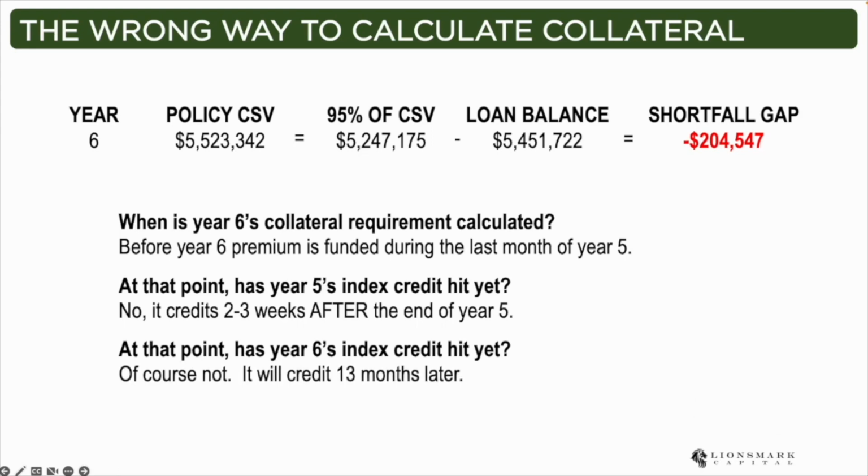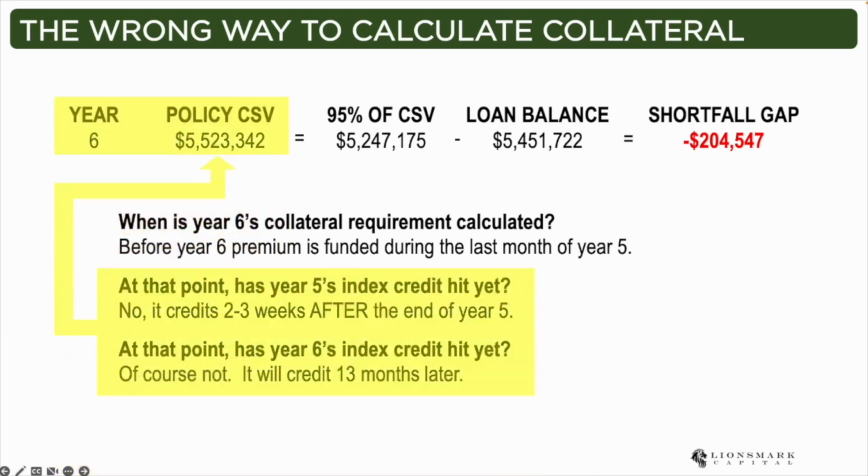So basically, if we look at how a lot of these firms are calculating the collateral, they're assuming year 6's surrender value. Looking at the top of the screen, year 6's surrender value of $5.5 million assumes that policy year 5's index credit has hit, which has not hit in reality. And it also assumes that policy year 6's index credit hit, where it has certainly not hit yet. So if they're using the end of year 6 surrender value after policy year 5 and policy year 6's index credit have hit, then this $204,000 of shortfall gap is drastically understated. Drastically understated.